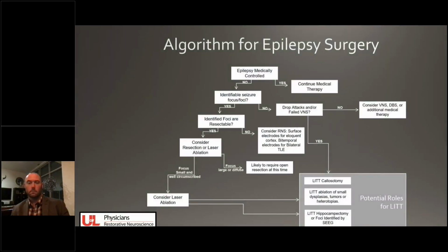And so how do you use this? How do you actually go about using this technology, and where does it fit in the realm of all the things that we treat with epilepsy? And so this is an algorithm that we've put together to sort of guide our decision making. And you can see there are a lot of steps that are not related to LITT. But in essence, you start with medicine. You say, okay, you have epilepsy, can you control that medically? In about a third of patients, you're unable to do so.